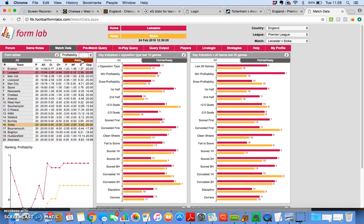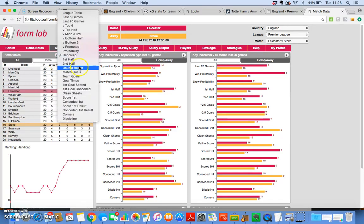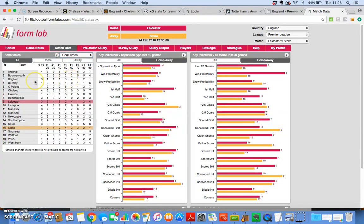And then we can move to the handicaps: +1, -1, etc. Double result, win, half-time, full-time, goal times. You guys know I love this one, especially if you are trading football. This is so interesting because Bournemouth have only scored 1 goal in the first 10 minutes of any game. They're the least in the Premier League. One that's really, really interesting here, for the amount of goals Man City score, they've only scored 3 goals in the first 10 minutes of any game. And in their last game, they actually scored after 2 minutes or something. So that was very, very interesting.